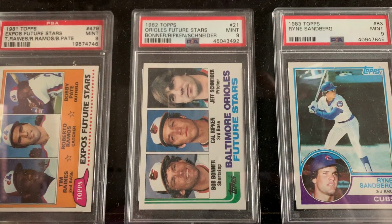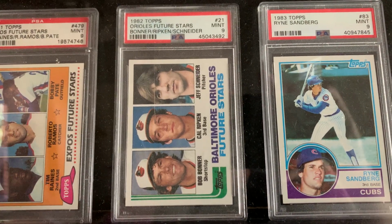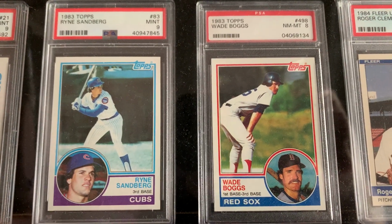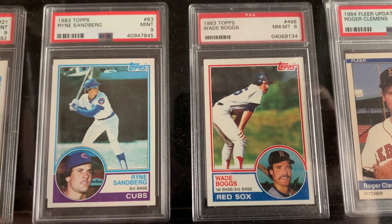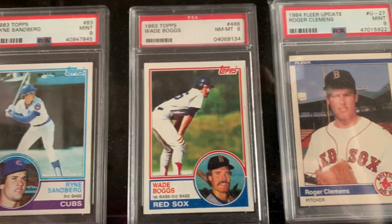The Ripken is actually my dad's. I sent it in, got a 9, and it's in my case here. So happy with that 9. The 83 guys, I don't have a Gwynn, but I have a Boggs and a Sandberg. I may upgrade the Boggs at some point, but I'm okay with an 8 for now. He's a 3,000 hit guy.